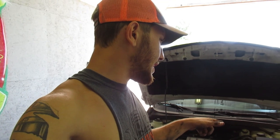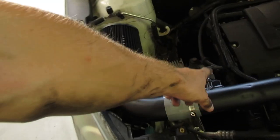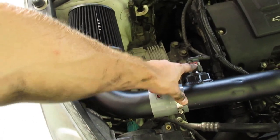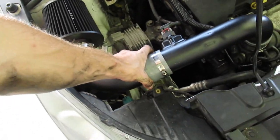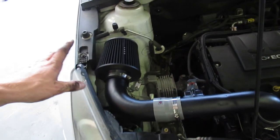I disconnected the battery cables while I was doing it, just because of this plug-in and stuff. I didn't want it to throw any codes or anything like that. So I disconnected it, just reconnected all that. I'll get this hose clamp on there, and then I'll get it started up, make sure we don't have any air leaks anywhere. And yeah, we'll go from there.